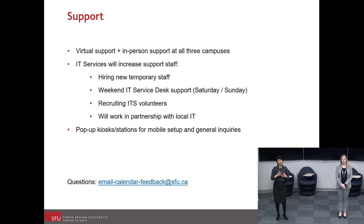To provide that support, we want everyone to have access to a virtual service desk. What that looks like is there will be a number available, which is on the website. Pick up the phone, call that person, and we will walk you through the steps, or we'll dispatch somebody in your local unit, we'll connect with them. So we're working closely with Lee and other local IT folks to provide that support as well.